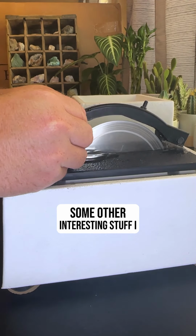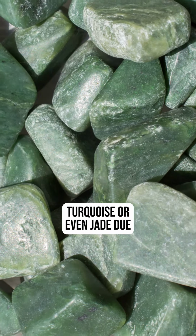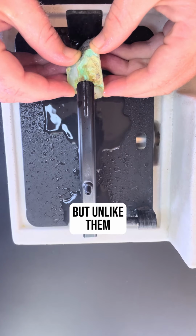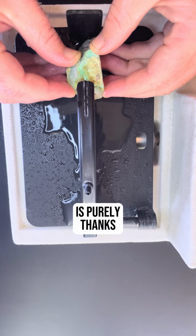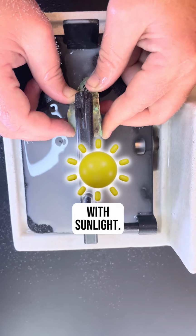Some other interesting stuff I found out about Chrysoprase is that it's often mistaken for turquoise or even jade due to the similar color. But unlike them, Chrysoprase's green is purely thanks to that nickel. Another one is that it can also fade if it's left in contact with sunlight.